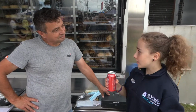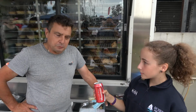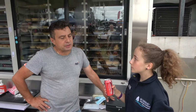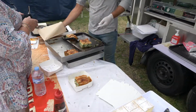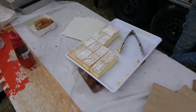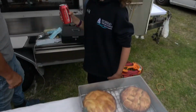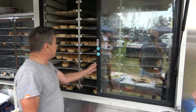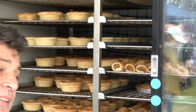So here we are at the fireplace. What's your name? My name is Joe. Nice to meet you. What are you selling here? We sell all stone-baked stuff. We sell stone-baked cakes, Bowers orange cake, pearmain walnut, apple, sour cherry, and vanilla slices. And then we've got a massive variety of family pies, sausage rolls, and quiches. Big variety, that's what we sell.